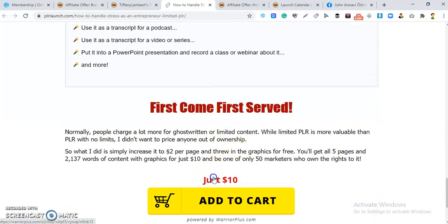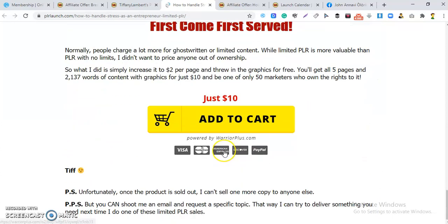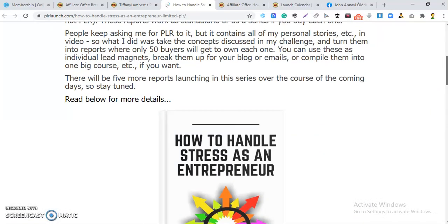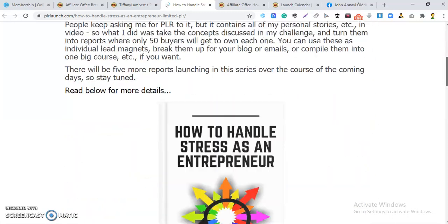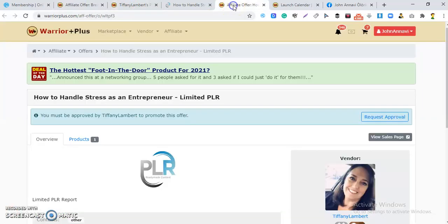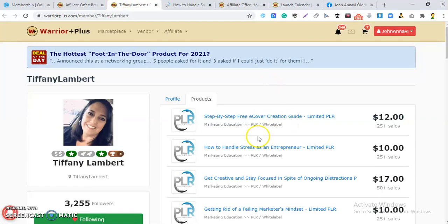And then you can see she's actually charging $10 on this. So people are actually going to rush to pick up this offer. Let's see, what's the name of this offer? How to handle stress as an entrepreneur. Okay, I've closed that page. Okay, how to handle stress as an entrepreneur. So that's 25 sales. That's about $250 minimum.